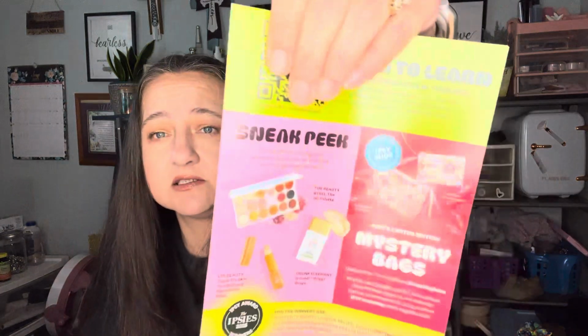I'm going to open my Ipsy box today. This is for June. I believe it's $32.99 a month. How is everyone doing? Okay, this says Make Bold Moves. And it says sneak peek. These upcoming products about self-expression staples. And then June's limited edition mystery bags are on there.